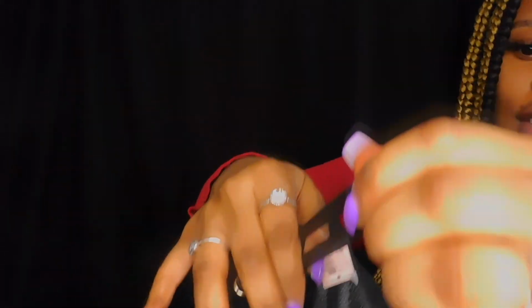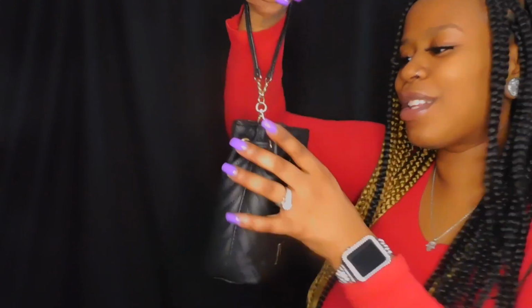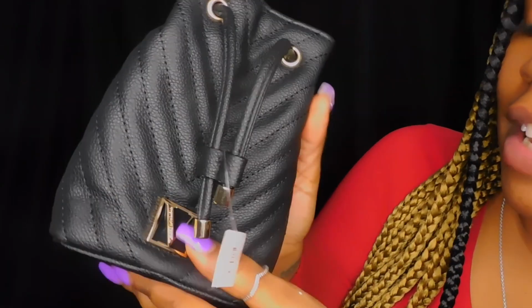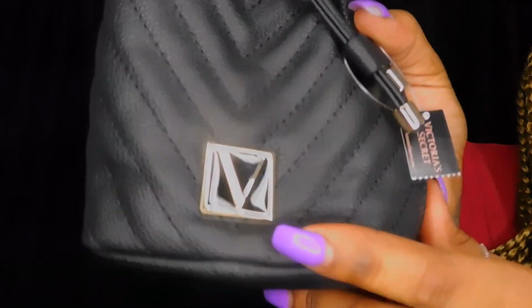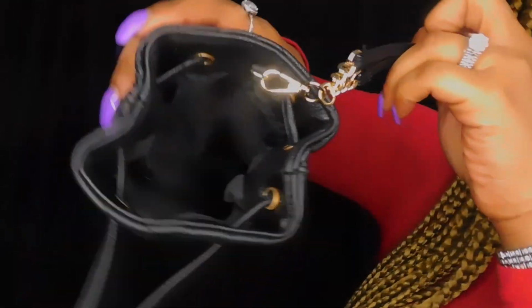Look, this detaches. I got the little lobster clasp here, and then the little drawstring to make it tighter, like so, and you can just carry it on your wrist. How do they have this as a little perfume thing, but you could carry it as a wristlet? This is so cute. This is really quality. It feels super good. It just has the Victoria's Secret logo. You could probably fit your phone, lip glosses, some little stuff.